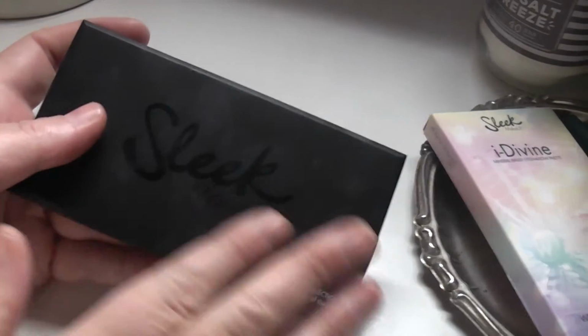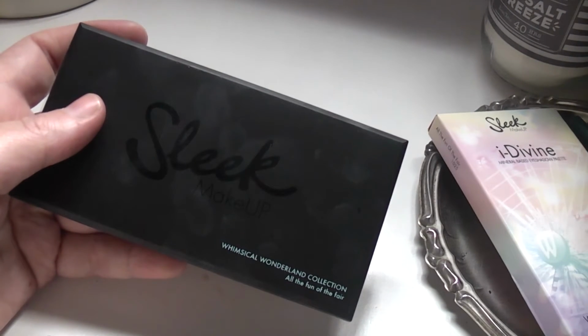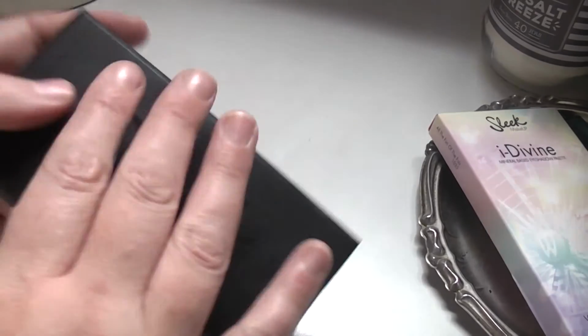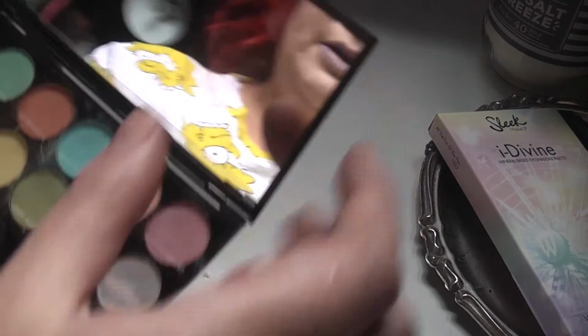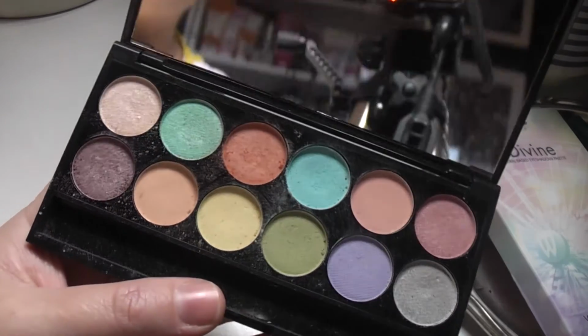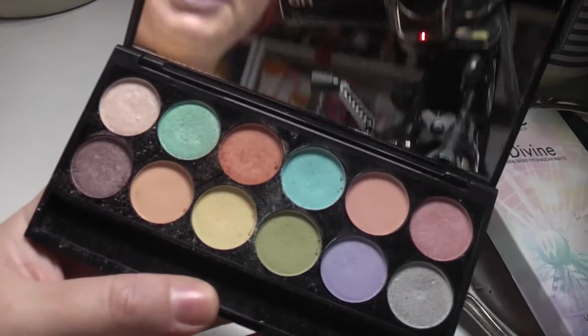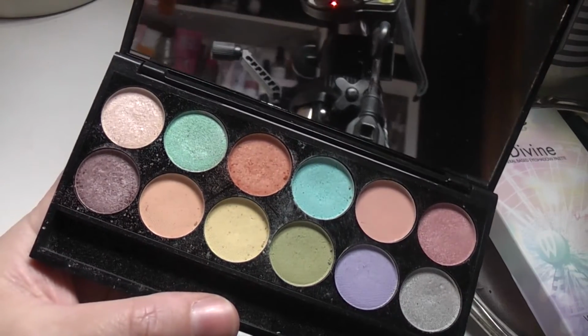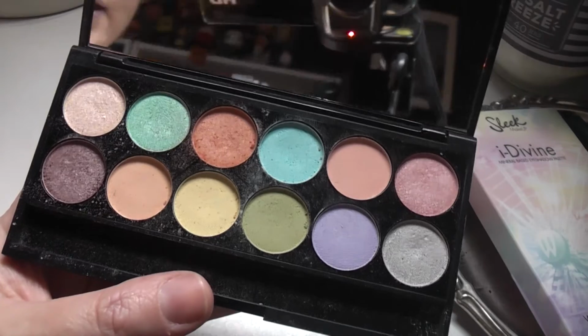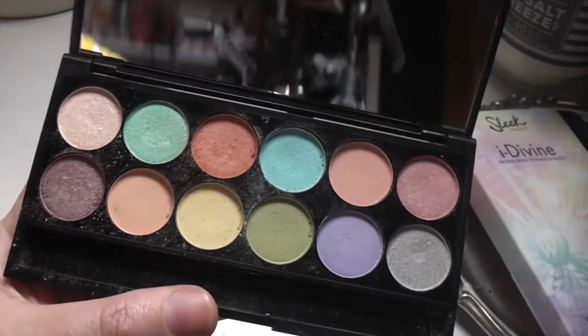This is mine. You can see it's a bit more fingerprinty. I've used it so much over the past couple of weeks that there's just no way that I would get rid of that one. And yes, this is what mine looks like, which is definitely a lot more messy, and as you can see I have been using the shades quite a bit. So I have created looks. I think I've used everything in this palette now, to be fair. Yes, I have. I've used everything in this palette.